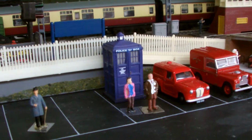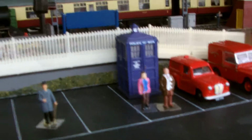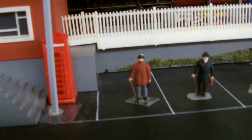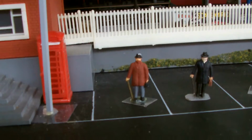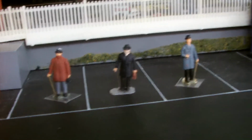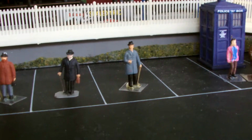Well, thanks to the kindness and scientific wizardry of this rather eccentric gentleman in the duffel coat and his young female assistant, we seem to have assembled three of the most famous locomotive engineers of all time in the car park here at Northway High Level, with George Jackson Churchward, with Charles Benjamin Collett, and with William Arthur Stanier.